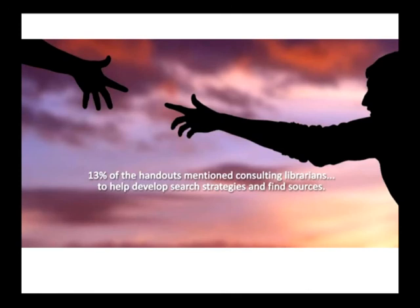Only 13% of the handouts suggested consulting a librarian, and also a few handouts provided specifics about contacting the instructor if they needed help with their research assignment. This is also a very important finding because in an earlier PIL research study, 82% of the students they surveyed said that the most helpful source when they were conducting their research was being able to contact the instructor via email with questions on the research assignment.